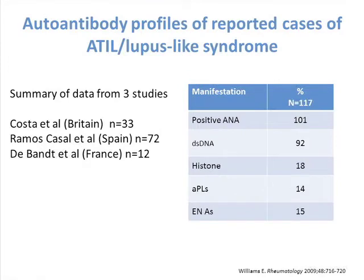What about the autoantibody profiles? I'm taking one series, the paper that shows 3 different series, again, shown in your slides, and that's just showing you, again, a predominance of anti-double-stranded DNA antibodies, more likely to be IgM than IgG. You do see anti-histone antibodies, but unlike other drug-induced lupus, it's not the only antibody that you see. And shown below are the ENAs, which are also not uncommon in some series.